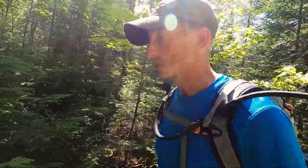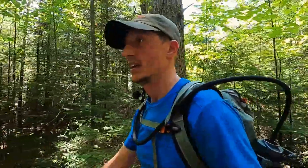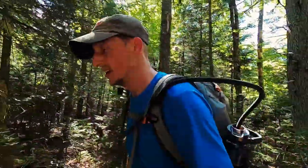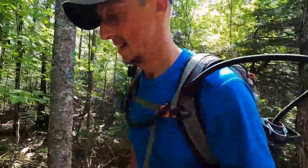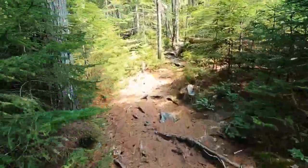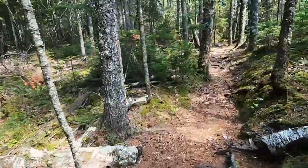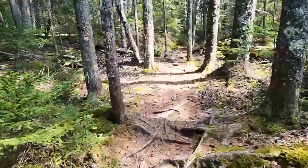It seems I've come to a slightly more even section of the trail. Like I said, you get a lot of up right out of the parking lot. We'll get a little bit of this before another push up. And then sometime after that, we should hit the access road.